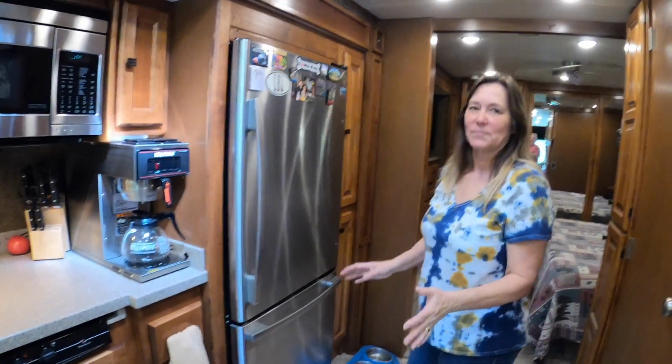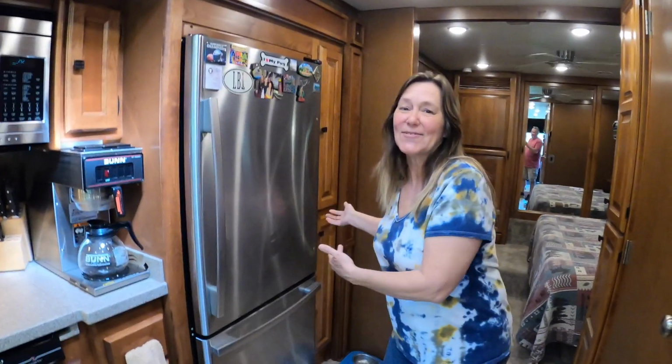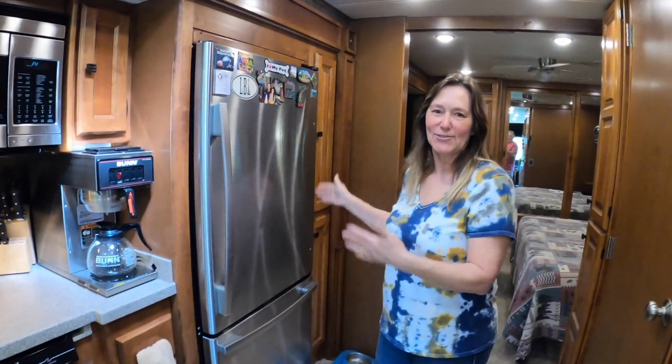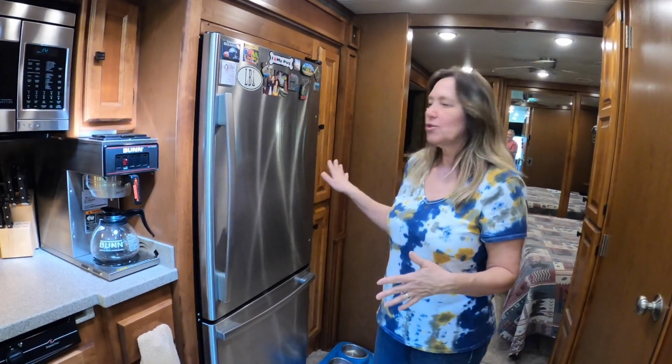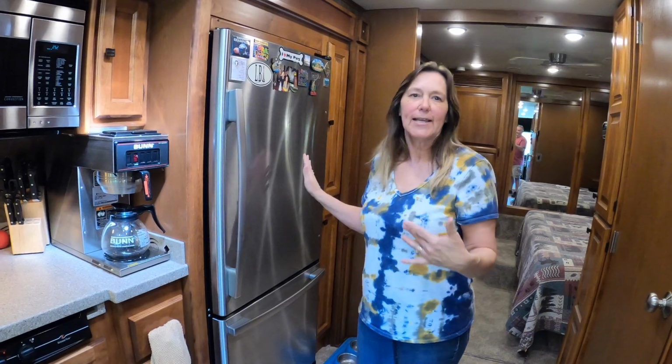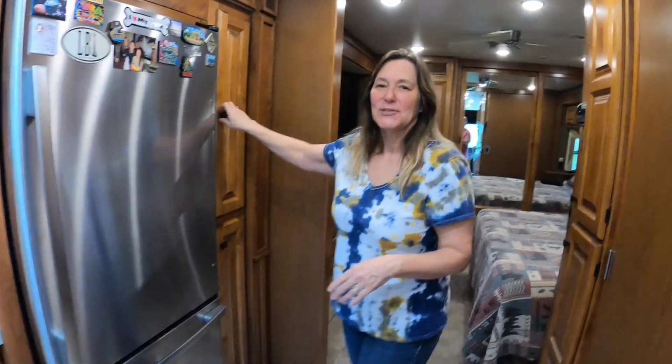It's a full-size residential fridge, in case you're wondering. So over here we have a full-size residential refrigerator, and it's great. I wouldn't trade it for anything in the world. It's that thing we keep food in. Yeah, that's really important. We're food-driven in this family, which you'll, I'm sure, eventually find out.